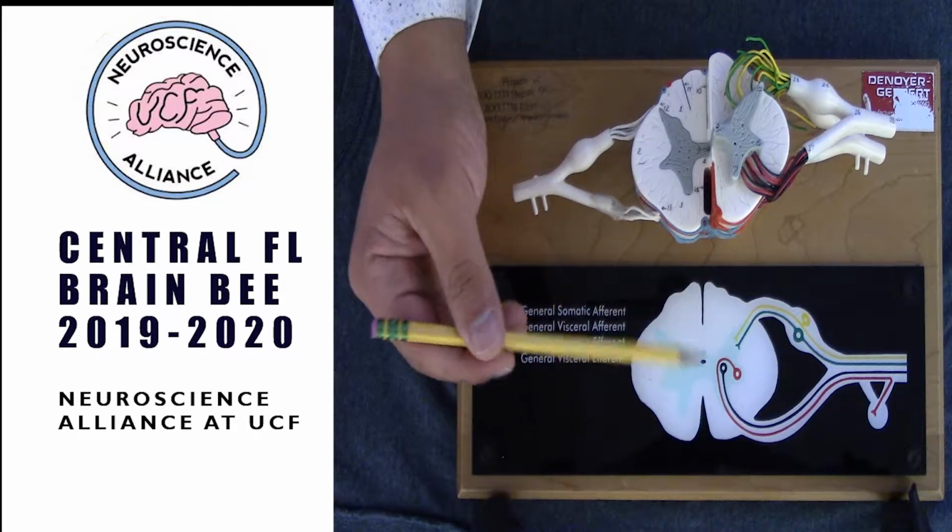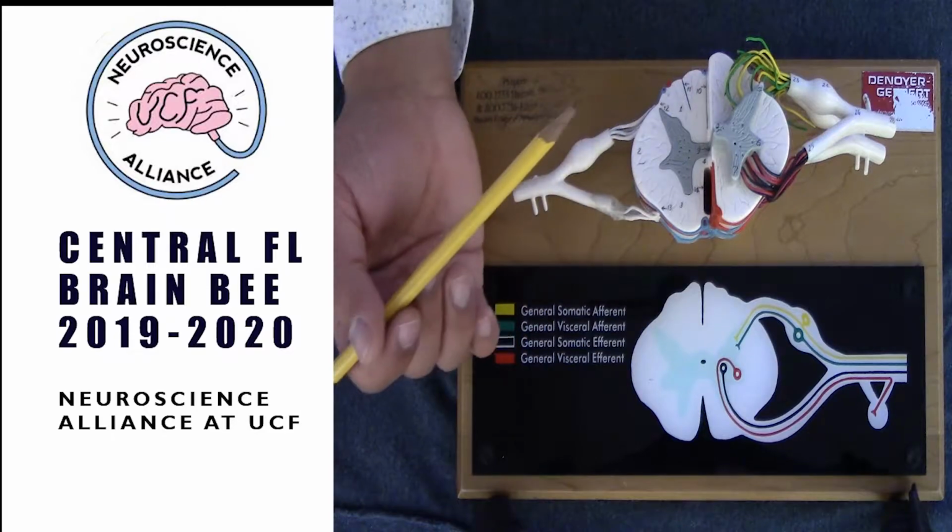This is the back, this is the front. This is the front, and this is the back. Okay?